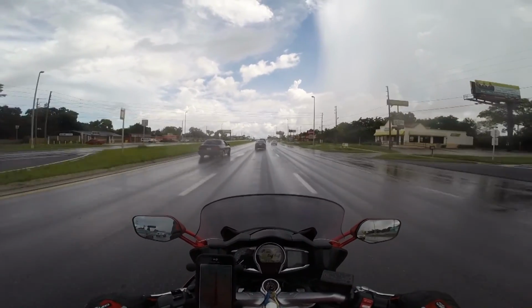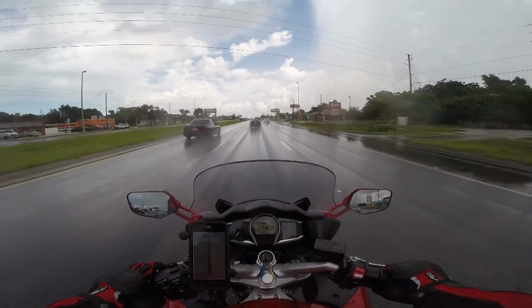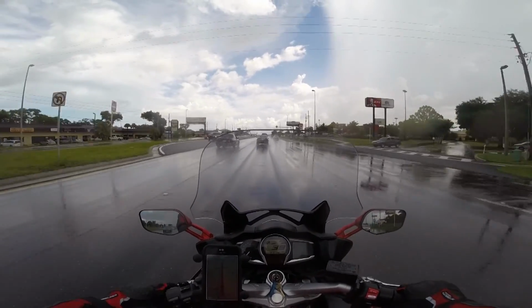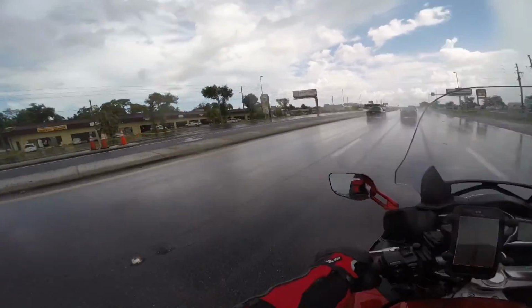I forgot about how the spray gets all over the visor. They need windshield wipers for helmets. Maybe I can raise the windshield here. I don't know what that's going to look like for you guys, but I'm going to find out when I get home.